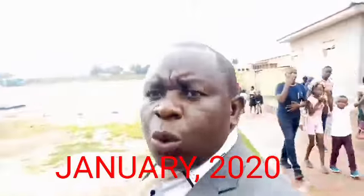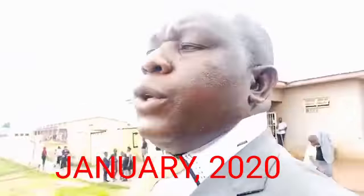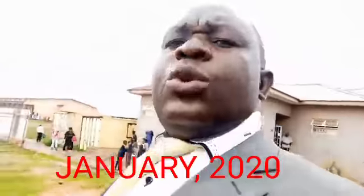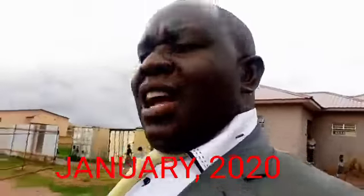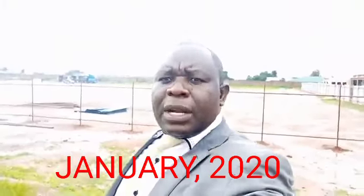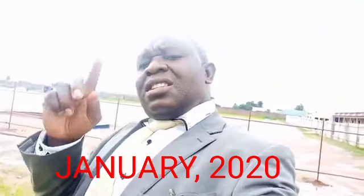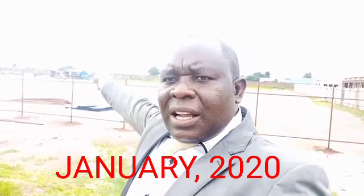The Chinese contractor has just been contracted by the church to build this new sanctuary, or new church. Winners Chapel Auditorium has roughly about 10,000 people. Now the church that we use is a little bit small. So I can see the Chinese contractor have already started coming on site.